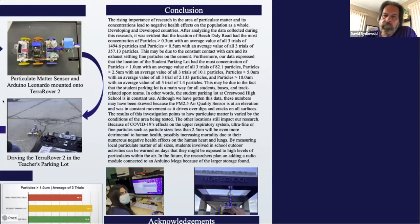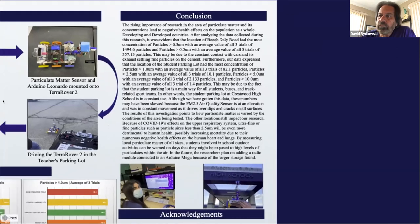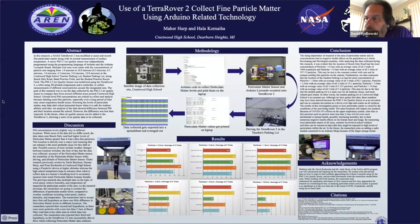The final advancement that we would like to add is a suite of air quality sensors that will simultaneously run to display other pollutants in the air, such as nitrogen oxides, sulfuric oxides, lead, and other air pollutants. All of these additions will help the Terra Rover more successfully monitor air pollutants in places too dangerous for humans to enter. Thank you so much for listening to our presentation.